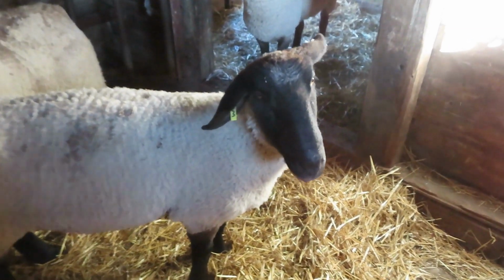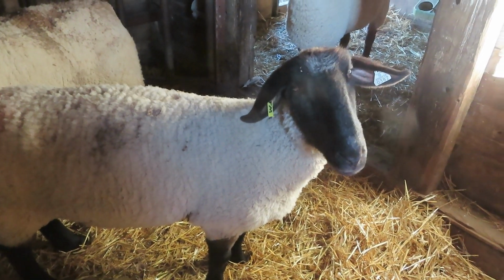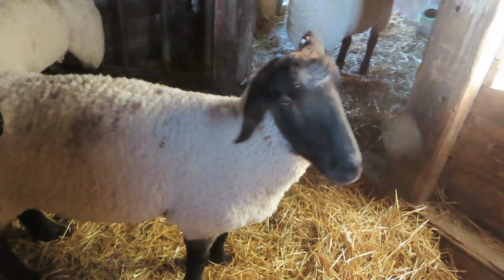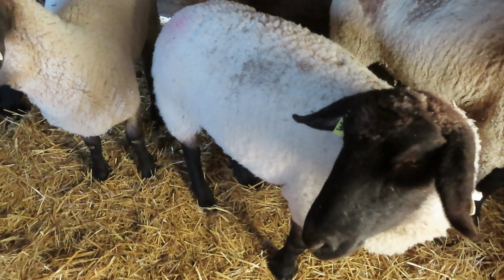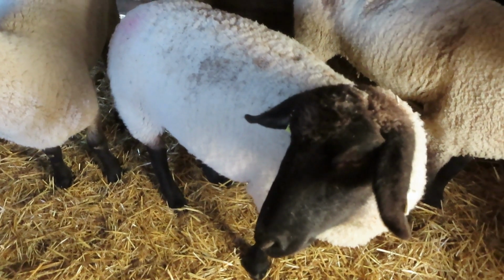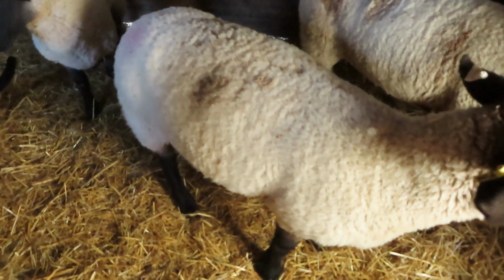Here's our ewe we were having trouble with the other night. She came out of it. She did really good, and actually we have found out that she's our farthest one along, and she will probably be having babies much sooner than the rest of them.